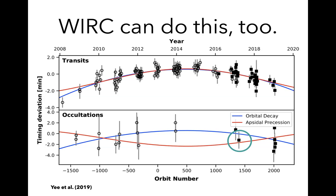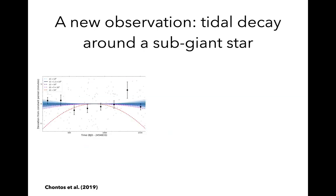So we're making measurements that are incredibly precise, so precise that if we make enough of them, and if we combine with other telescopes that are similarly precise, we can begin to watch planets evolve at the end of their lifetimes, sort of spiral in towards their host stars to eventually be engulfed. And this new interesting kind of observation inspired a project that is currently in progress that I want to talk a little bit about: observing the tidal decay of a hot Jupiter planet around a subgiant star.